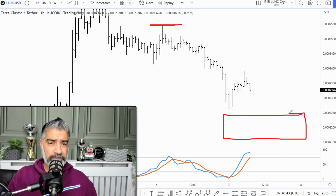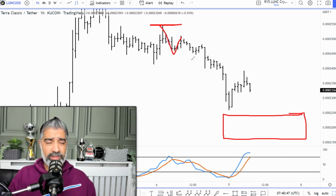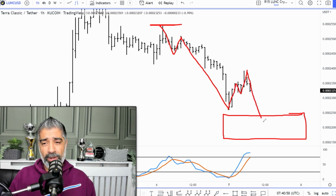What I see is we got this initial move down. We got some type of pullback, so it looks like a wave 1, wave 2. Then it looks like a nice impulsive move to the downside. That looks like a wave 3. This looks like a potential ABC of a 4. And we look like we're going to get at least one more leg to the downside.